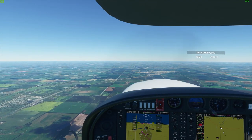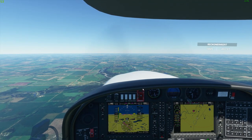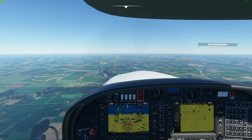As we fly north, you can see we're going to be coming in over Innisfail, just east of the Innisfail Airport. And just off in the distance now, we can just start to see the Red Deer Airport.